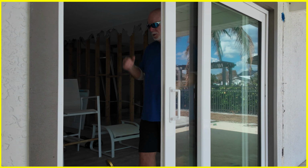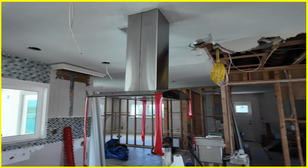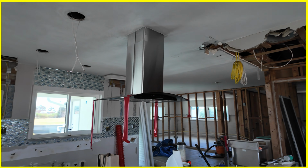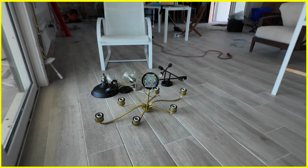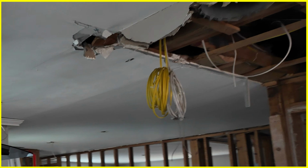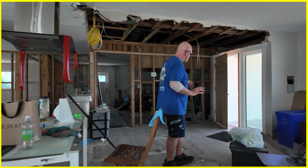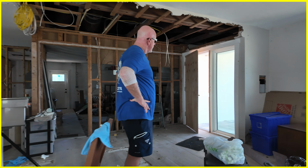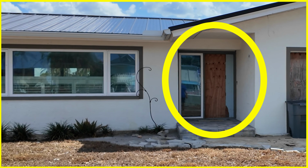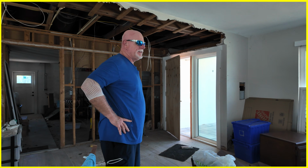All right, Hudson, come on this way. I'm gonna shut this up. The hood that's above what would have been their island, we'll take that. We'll take these lighting fixtures. We're gonna grab all this extra wire hanging out. I don't think that we're gonna take the front door. It just doesn't look very nice. It's not up to code. I'm not sure if it's hurricane rated.